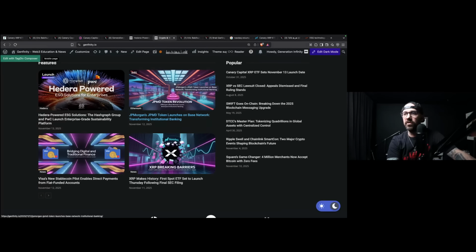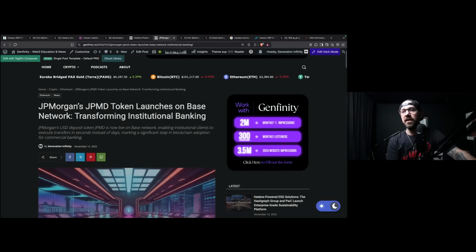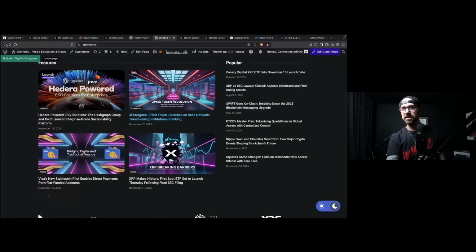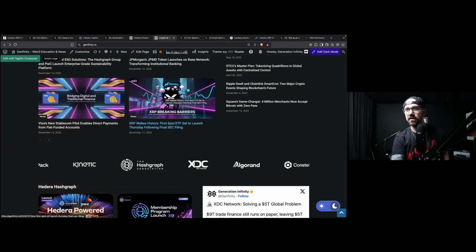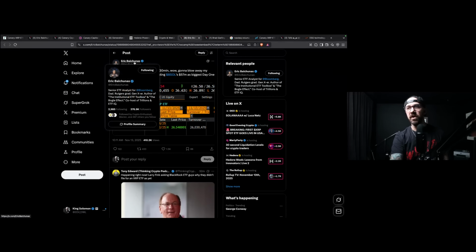JPMD's Token Revolution. JPMD, I love the revolution phrase. That's your agentic AI title. Token Revolution. JP Morgan's USD deposit token, JPMD, is now live on Base Network. Congratulations, JP Morgan. JP Morgan told us for years that they weren't in crypto, but they very obviously were.